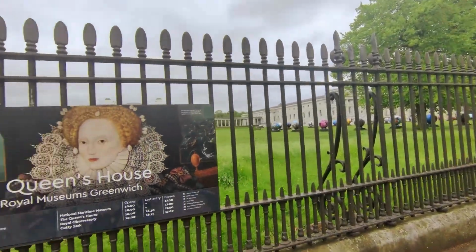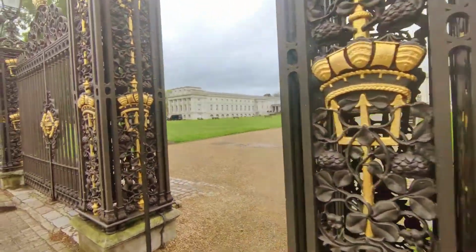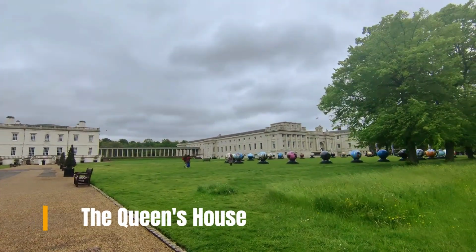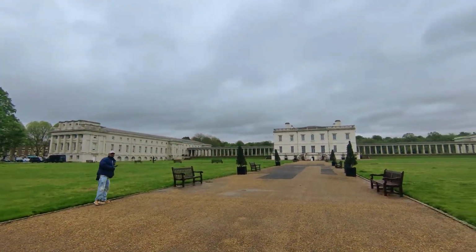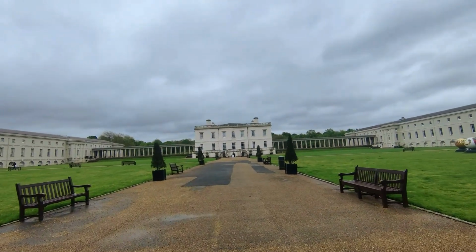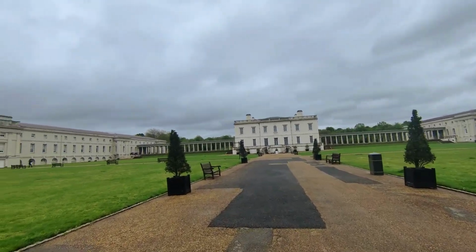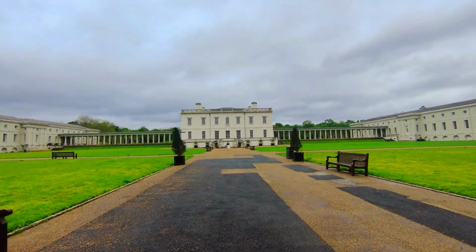First stop, the Queen's House. It's the only building left of the 16th and 17th century palace complex of Greenwich and also the first classical building of the country. The Queen's House was used by members of the royal family until 1805 when George II granted the Queen's House to a charity for the orphans of seamen. In 1934, the building was taken over by the National Maritime Museum.